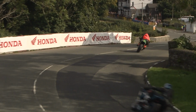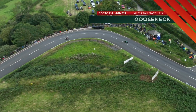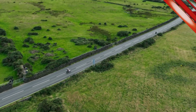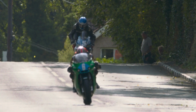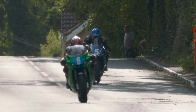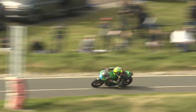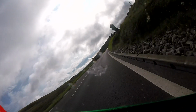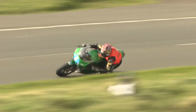Here we are at Sulby Bridge. There goes Joe Yeardsley. Dan Ingham looking for the tow. On this opening lap, Joe Yeardsley continues to extend his lead. Look at that footage. Joe Yeardsley flat on the tank like a painter's coat. Dan Ingham behind him, airborne and crossed up on the RS660 Aprilia. So through the Bungalow, Victor Lopez. He is still in a strong podium position in these early stages with Joe Yeardsley, though, continuing to pull away.